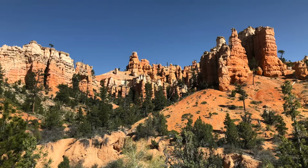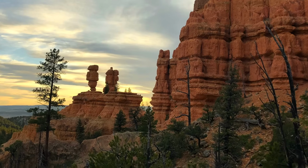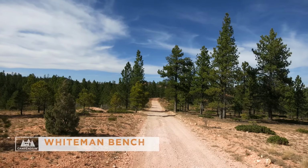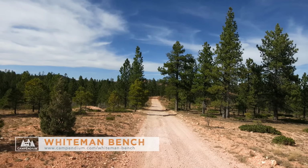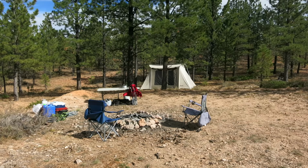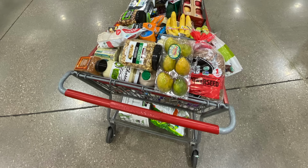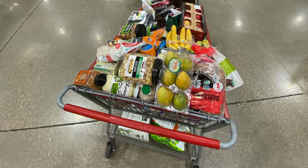The Red Rock trails are short and beautiful around the visitor center, and so is Moss Cave Trail. Down the East Fork Road, there's Whiteman Bench, where Live Small, Ride Free said, it's a great place to boondock while you visit Bryce and Red Canyon. It's a secluded, quiet spot in the woods, and you will probably see pronghorn roaming around the area. It's a good idea to stock up on groceries before heading here. There's not much in town.